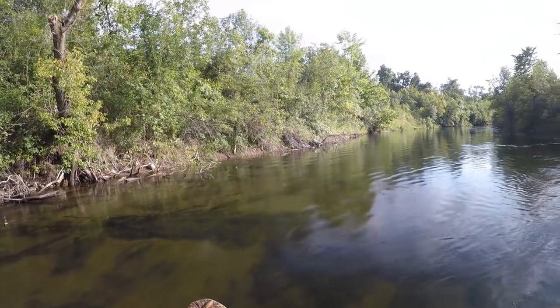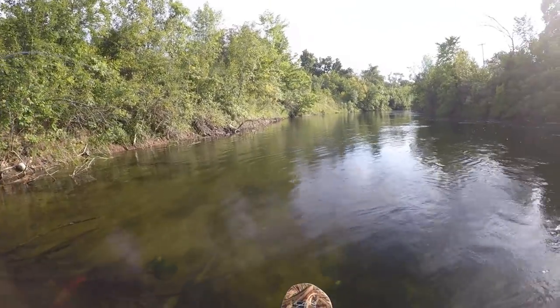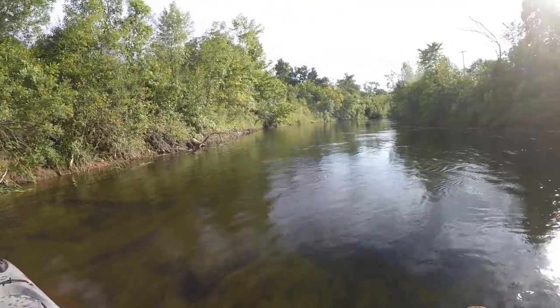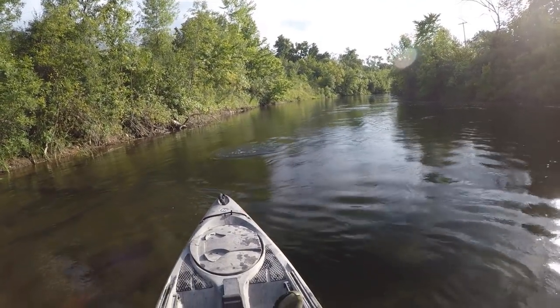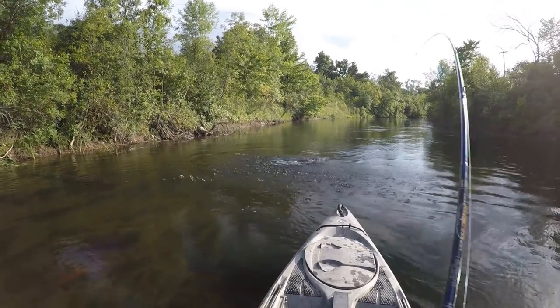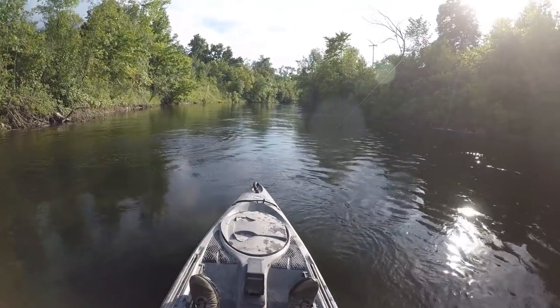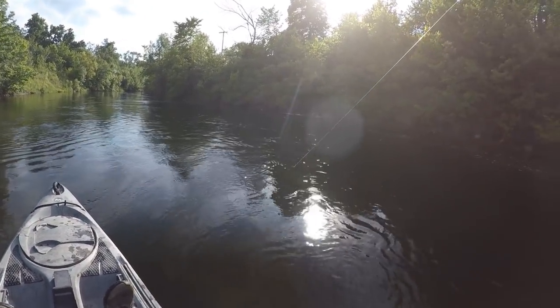Oh, there's one. That guy was hanging out shallow. Ooh. He looks like a big one. I haven't really got a good look at him yet, but he's fighting like a big one.